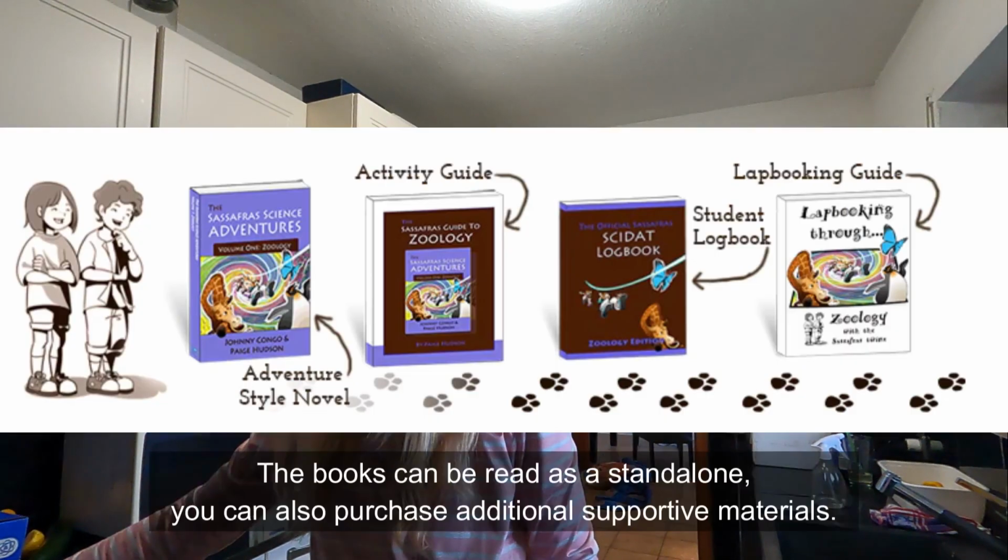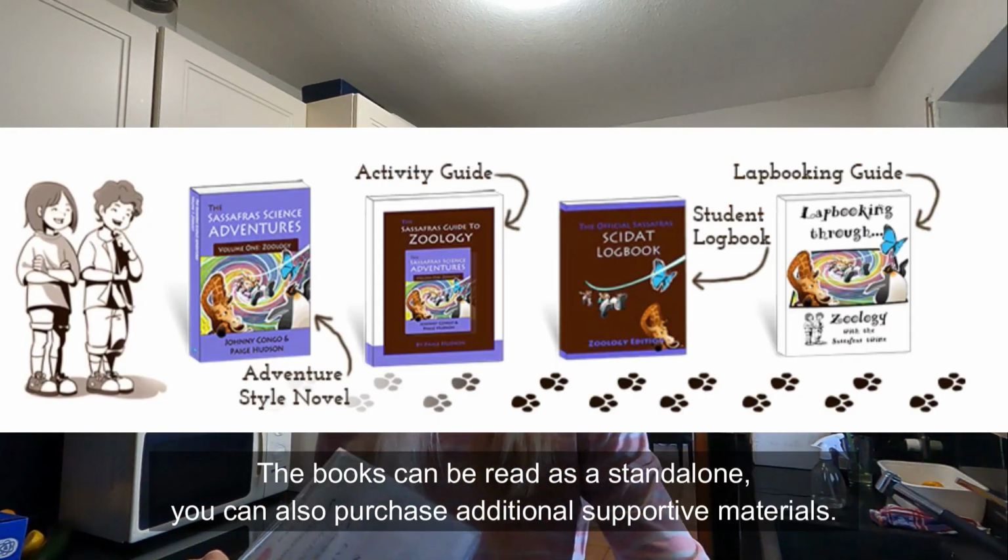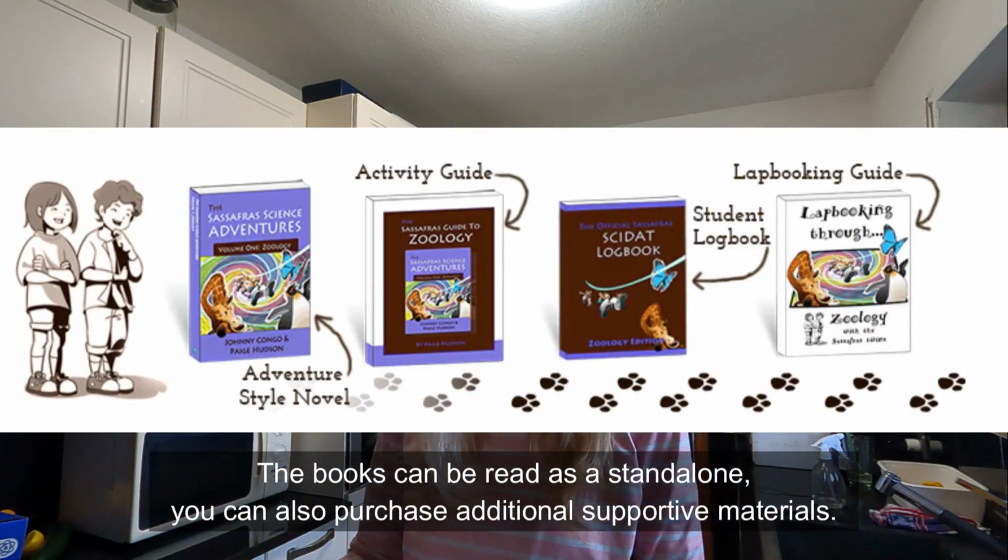So I like those. I don't care for the rest of it, the elemental science. I don't care for the rest of the stuff that goes along there. But they're good read-alongs if you want to just reinforce science principles just by reading out loud.